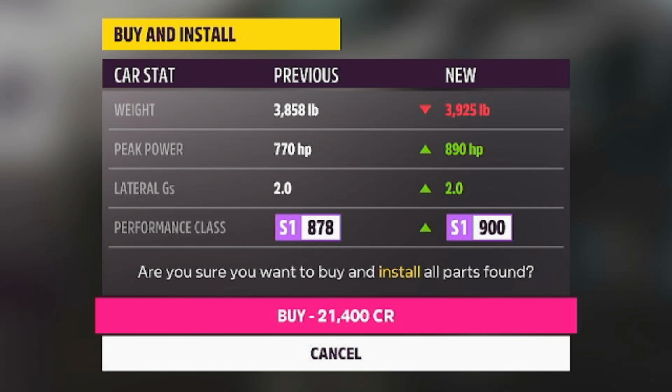So after a bout of upgrading, we have made this thing heavier by taking it up to 3,925 pounds, which is very hefty indeed, but we do now have 890 brake horsepower and we're at the top of S1, and all that for only 21,400 credits.